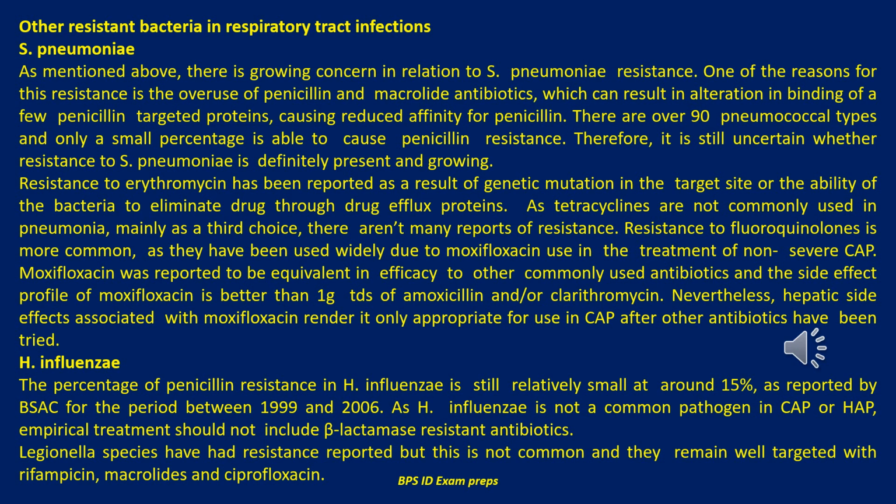As Haemophilus influenzae is not a common pathogen in CAP or HAP, empirical treatment should not include beta-lactamase-resistant antibiotics. Legionella species have had resistance reported, but this is not common and they remain well targeted with rifampicin, macrolides and ciprofloxacin. Thank you.